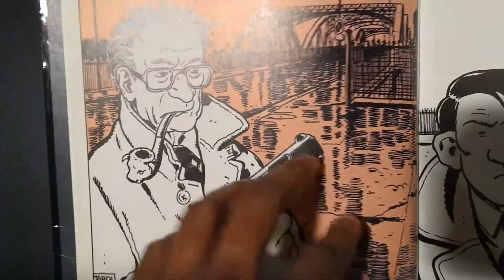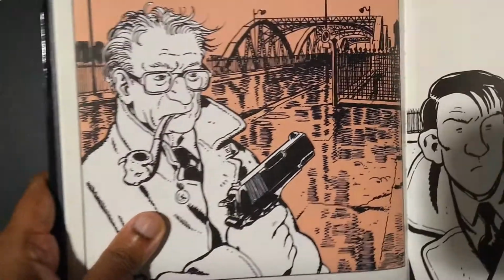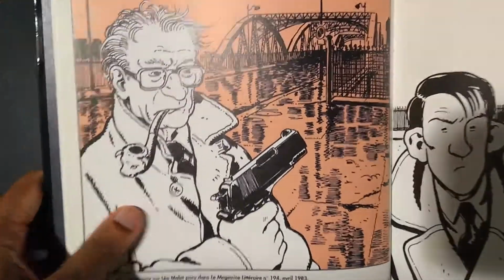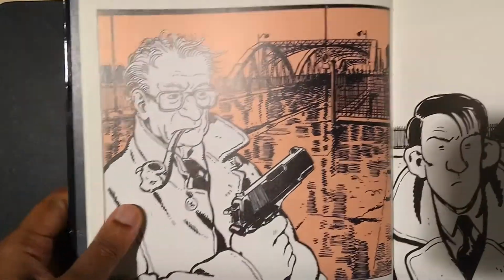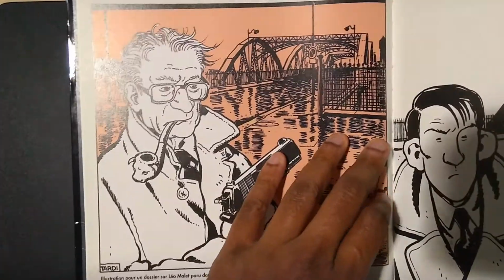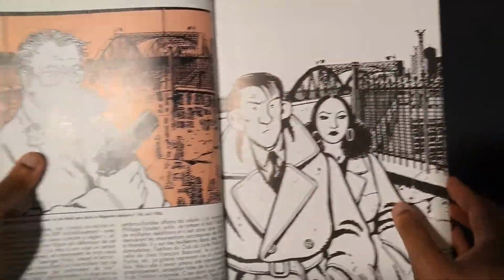That's the thing. As illustrators, sometimes I forget, as a comic book artist, as a cartoonist, that you can use different materials on one thing. You just need to be a master at it. So I just thought that was an interesting thing.